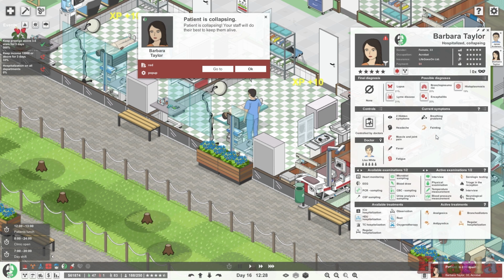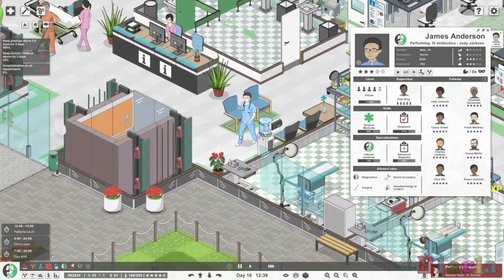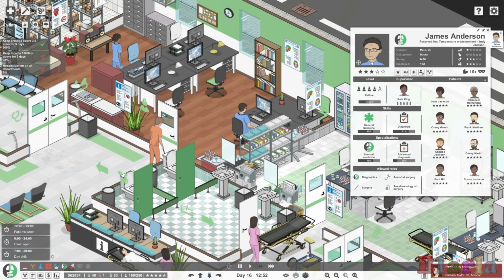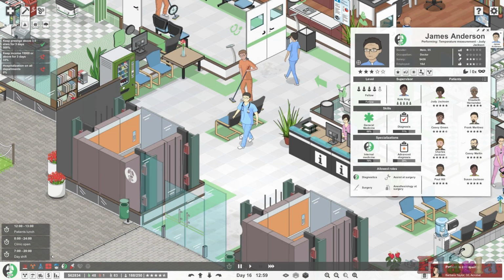This patient is collapsing, isn't she? Maybe we should send her to the ICU. They won't let me. They'll deal with it. So, you know, I thought that might also be something that you could do just to try and reduce waiting times in that space as well. So that's another idea that I had for the diagnostic unit.